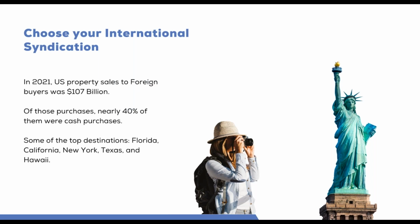Let's take a look back at last year and crunch some numbers. In 2021, US property sales to foreign buyers was over $107 billion. That is a lot of zeros. And of all those purchases, 40% of them were cash buys. So foreign buyers came in, cash in hand, and bought the property outright.